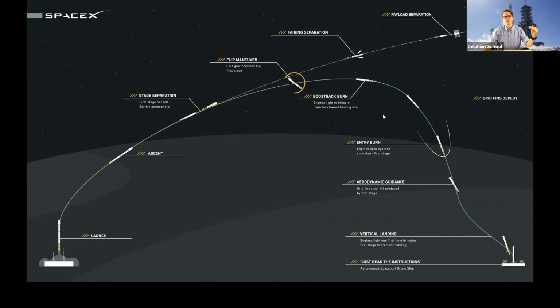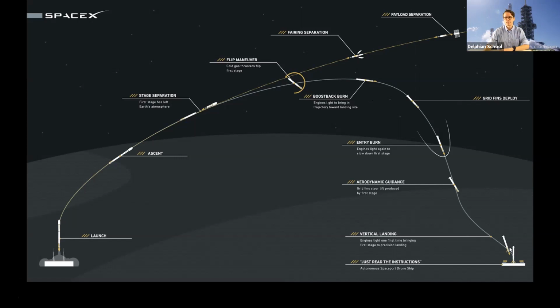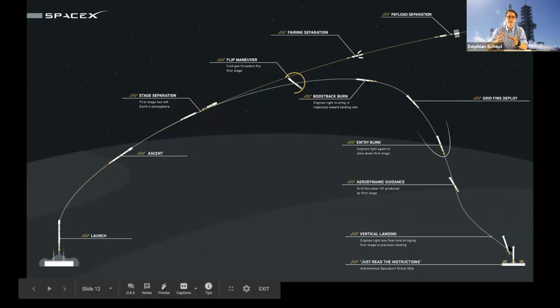As it starts to re-enter the atmosphere a bit, it's going to do an entry burn. So it's going to burn once in order to slow itself down and not burn up in the atmosphere. And then it's going to burn again, a landing burn, and land on the drone ship. Sometimes they will do all 3 burns. Sometimes they'll do a boost back burn just to slow it down a little bit, and then an entry burn to slow it down even more, and then a landing burn to land it safely on the ship.